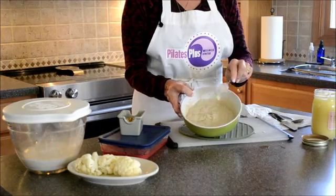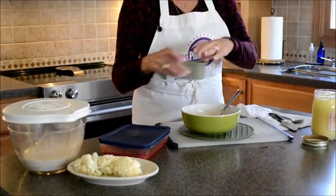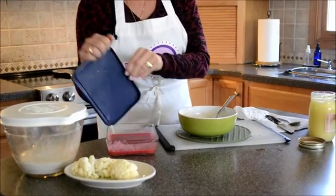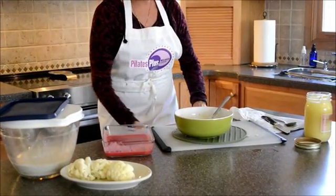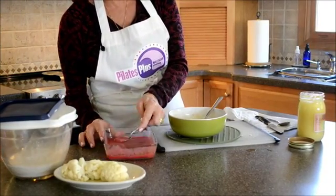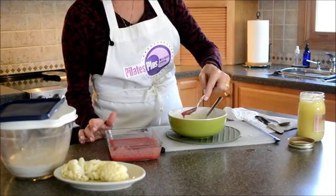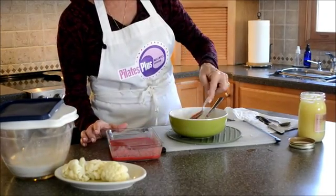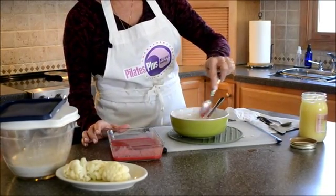So we're basically done and ready to go, but we need something a little bit sweet. So we'll add a little bit of this fresh raspberry sauce. Now in a pinch, I'll add something like raisins or chopped up apricots, but I try to stay away from the dried fruit and try to put some fresh fruit in there.